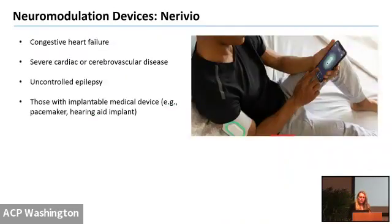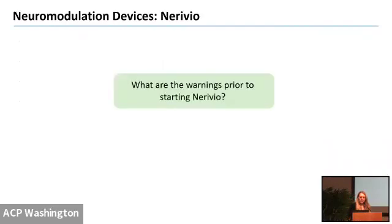So what are the contraindications? I think this is more medicolegal, but it's not recommended in patients who have congestive heart failure, severe cardiac or cerebrovascular disease, or uncontrolled epilepsy. Our epilepsy experts have no problem with it, but you should check with your epilepsy expert. It's also not recommended for those who have implantable medical devices, like a pacemaker or hearing aid.